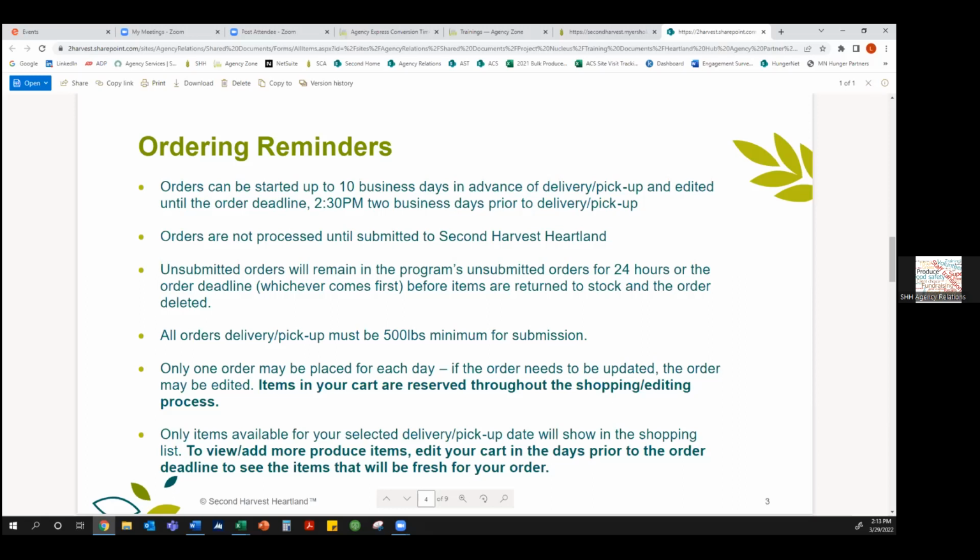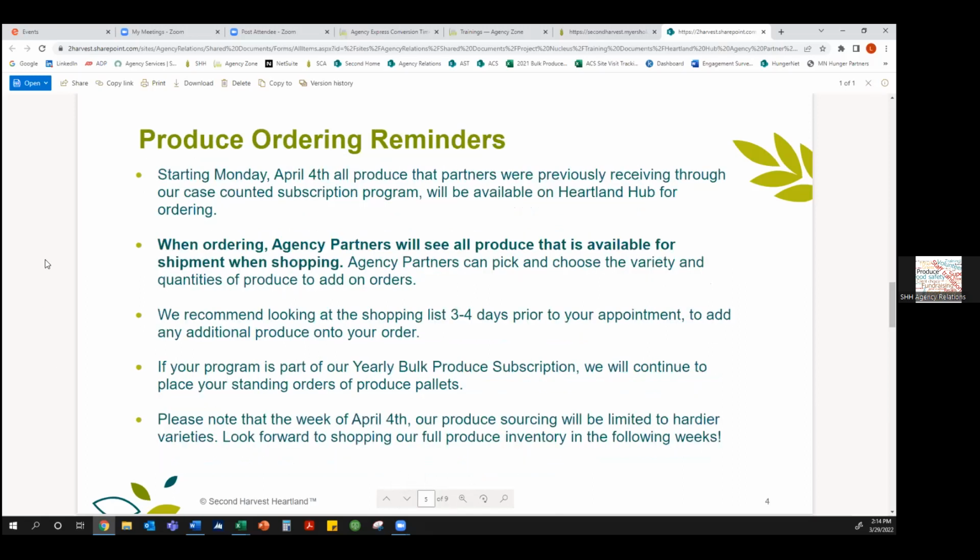You can edit your order an unlimited amount of time. There's no restrictions related to that. So I did just want to point that out as well. And then only items that are available for your selected delivery or pickup date will populate on the shopping system for you to view. And you are able to view and add more produce items. You're able to simply do that, like I mentioned, by editing your cart and adding that on prior to the order deadline.